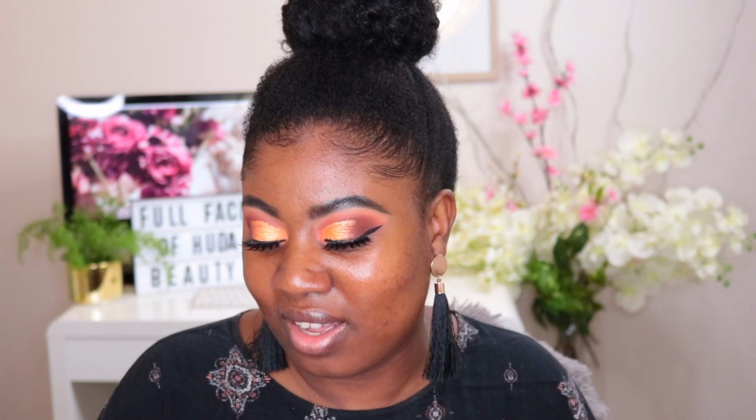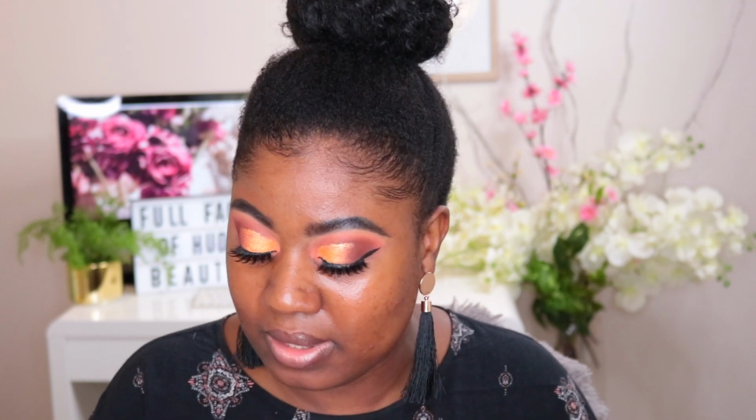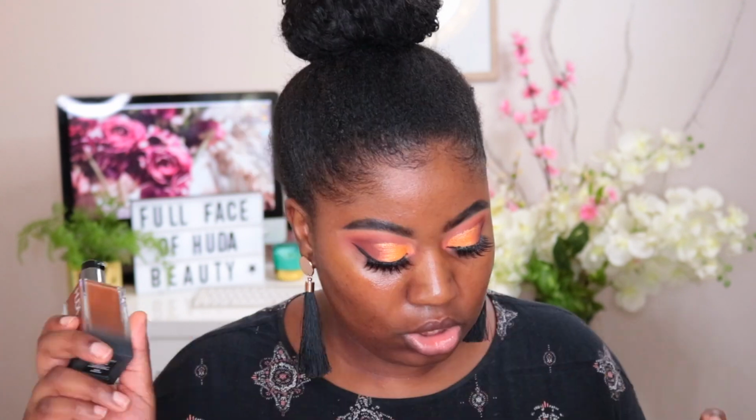Okay, so next we're going to do foundation. This is the Huda Beauty #FauxFilter high coverage cream foundation. It's got 35 mils or 1.18 fluid ounces. It's got an expiry of 18 months, and I've got Nutmeg, which is 520G. Ooh, that really smells strongly of perfume. The Huda Beauty #FauxFilter foundation retails for $65 AUD from Sephora. I got all this from Sephora actually.